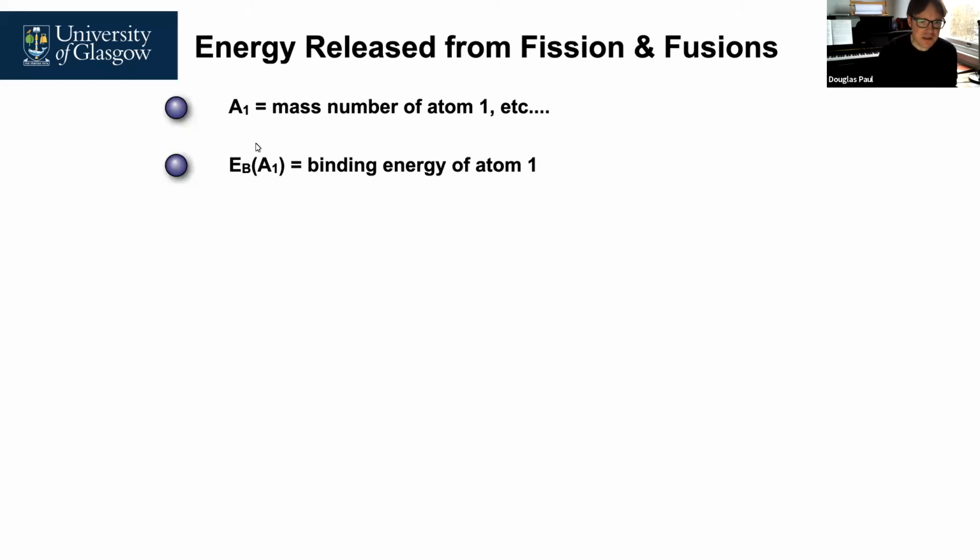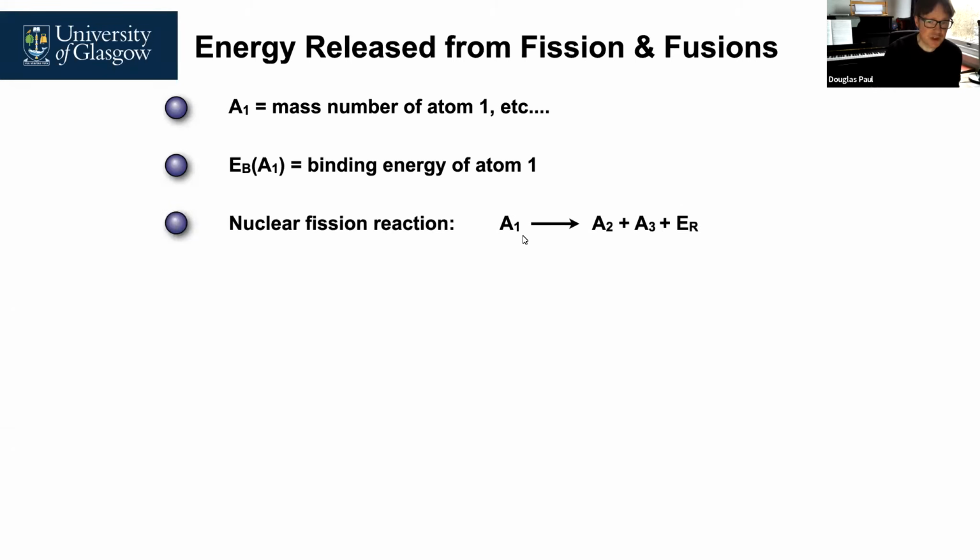We need to know the binding energy. So this is what I gave the graph of a few slides back. It's the binding energy, and we can look up each of the atoms. So we need to know it for atom 1, atom 2, and the other atoms in the fission process. So in our fission process, what we showed before was uranium, and it was actually 236, forming barium, krypton, and some sort of energy also comes out of the reaction. So we want to calculate this energy that is released in the nuclear fission reaction.